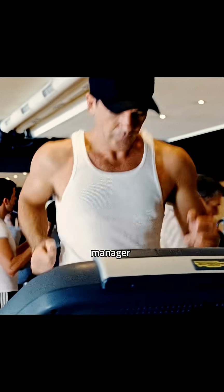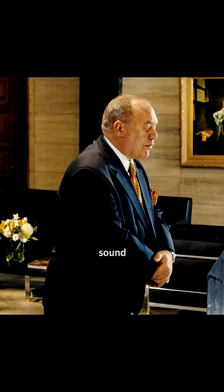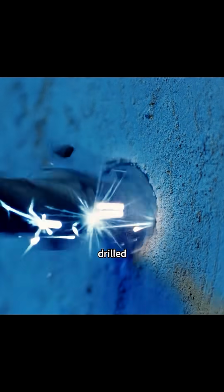Tony waited for the manager to leave, then quickly went to the manager's treadmill and removed the film with the manager's fingerprints. Tony then hacked into the bank's system, recorded the unlocking sound, and analyzed the vault images and the bank's structural diagram. The two determined the location of the bank vault, cut through a 1-meter thick concrete wall, drilled 2 small holes, and inserted equipment through the holes.